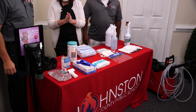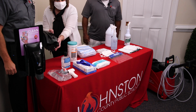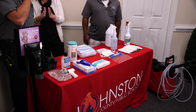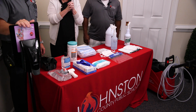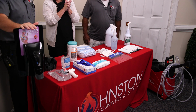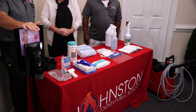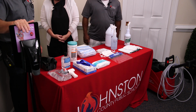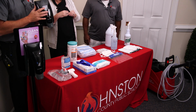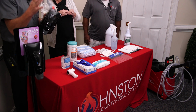So, Mr. Baker, I'm noticing that I see some sanitation stations, one here on a stand and one that's kind of here. Tell us what the schools will be receiving and where we'll see all these pieces. Each school has got one of these sanitation stations on stands. They normally will be at your entrance, at your cafeteria, and at your bus entrance. The high schools have got an additional one here this week. We also provided each classroom with a dispenser, and this will be the bag that the sanitizer goes in.